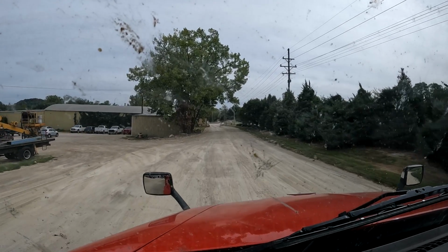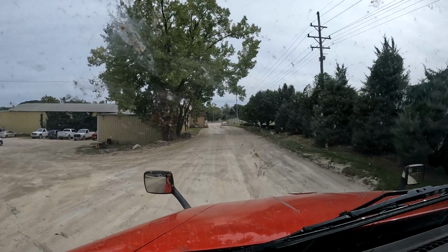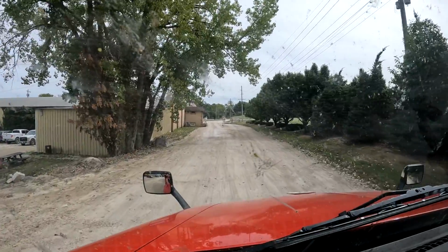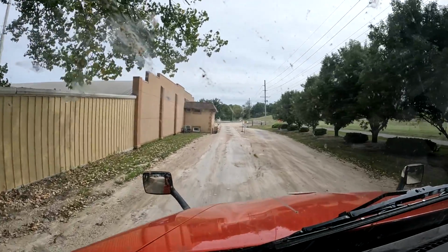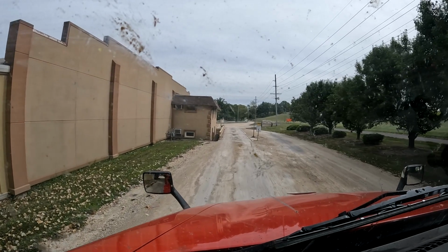Just giving you a look. Here's the scale. I can't tell what I weigh until I go into the office. So let me scale. I'll go get my paperwork, roll my tarp over, and we'll hit the road.